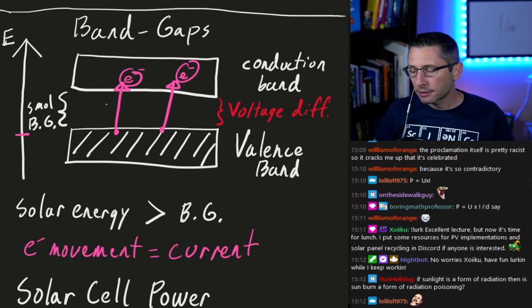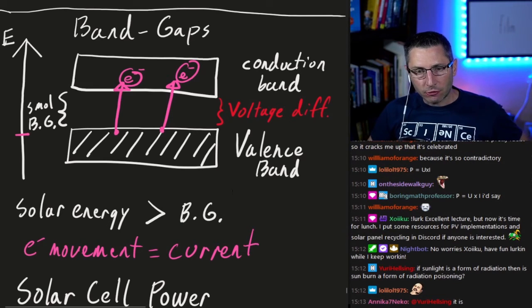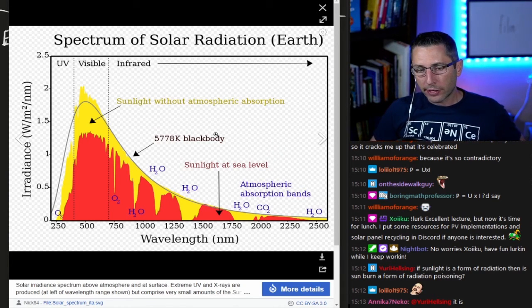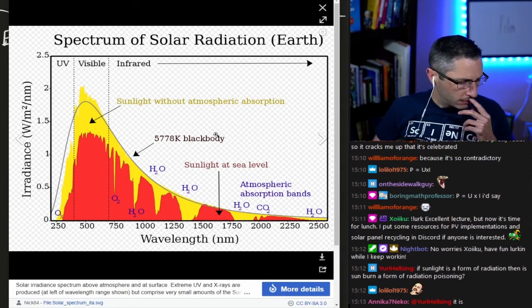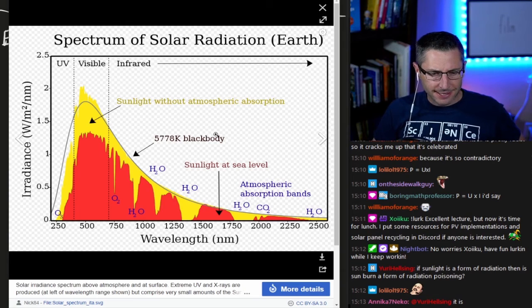What is this voltage difference? Something like 1 electron volt is the energy separation. So it needs about 1 volt. Maybe it's half a volt. So that energy, I don't remember what that is in wavelength, but it's not way over here on the right. It's somewhere, actually I might know. What is that, like 800 nanometers or something? No. I don't recall. 1064 is 1.5 eV or something.